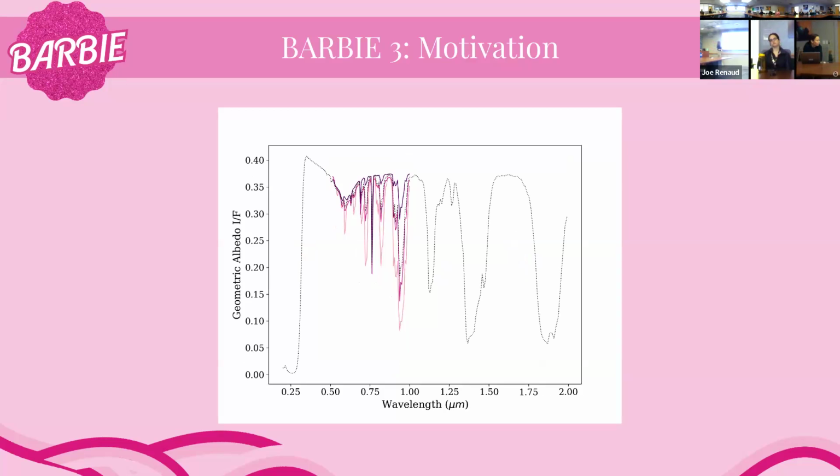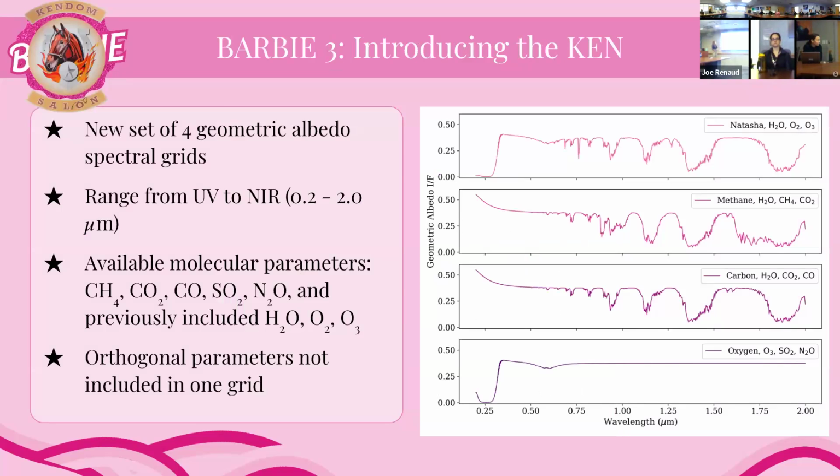And there are, as I mentioned, lots of other features and phenomena that we can study by expanding our wavelength range. Thus, in BARBIE 3, we introduce the CHEM. It is a new set of 4 geometric albedo spectrum grids that range from the UV to the near infrared, from 0.2 to 2 microns, as I mentioned. We've increased the amount of molecular parameters. So now we have methane, carbon dioxide, CO, SO2, and N2O, along with the previously included H2O, O2, and O3.